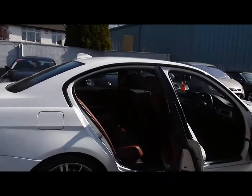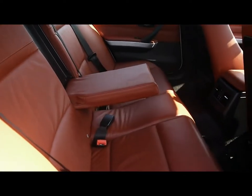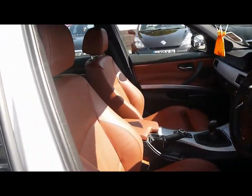Right, so let's take a look inside the car then. We've got red brown Dakota leather upholstery. And there's no rips, tears or stains to the seats front or back. Heated front sport seats.